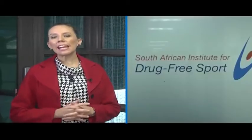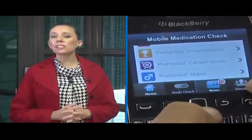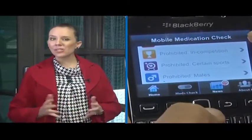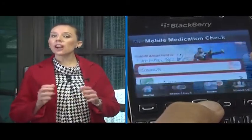Thanks. Now, in an ongoing effort to stamp out sporting contraband, the South African Institute for Drug-Free Sport has launched an innovative app giving both professional and amateur athletes, as well as doctors, access to the most updated drug information. This is to ensure they're not mistakenly consumed, and it all comes down to the touch of a button.